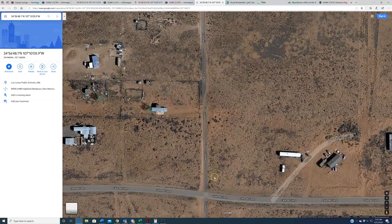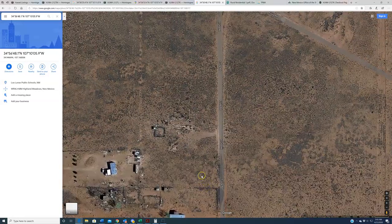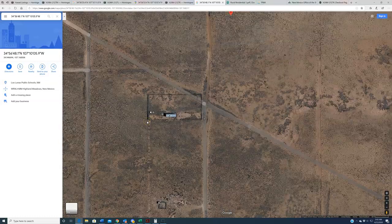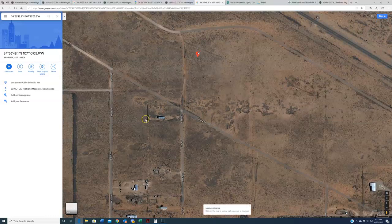If we zoom in on the map, you can see one of those power lines right there. You can also see there's power along the back end of these properties here along Fruita. The last power line that I see is this one, which is roughly about 700 feet from the subject property. Again, if we right-click and measure distance, you can see, yeah, about 750 feet.